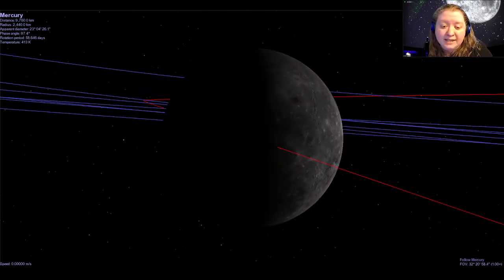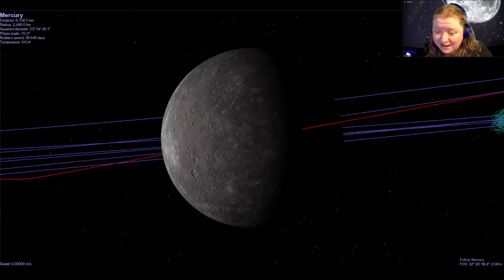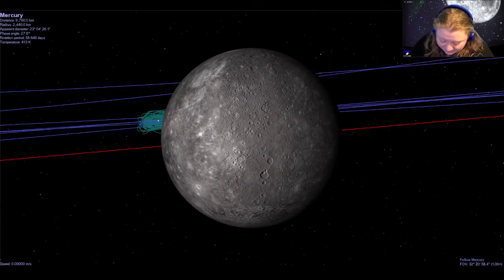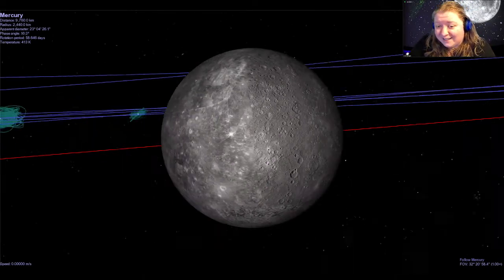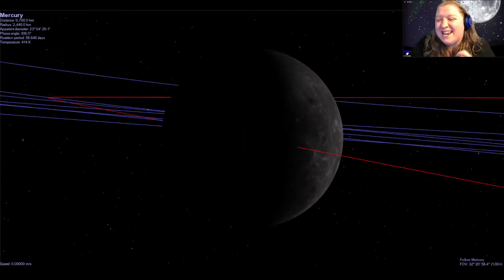Since Mercury is the closest planet to the sun, it does get very hot, daytime temperatures exceeding 700 degrees, but that's only during the day. At night, temperatures can actually drop down to negative 200 degrees.